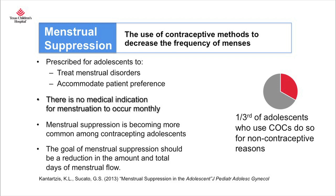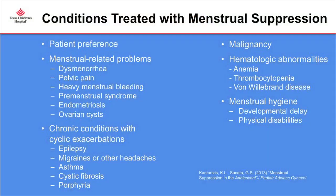There actually is no medical indication for menses to occur monthly. About a third of adolescents who use combined oral contraceptives are doing so for reasons such as this, as well as for non-contraceptive reasons. There can be a plethora of conditions that can be treated via menstrual suppression or manipulation. That can be patient preference.